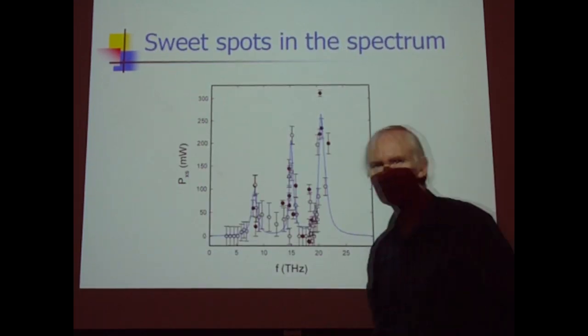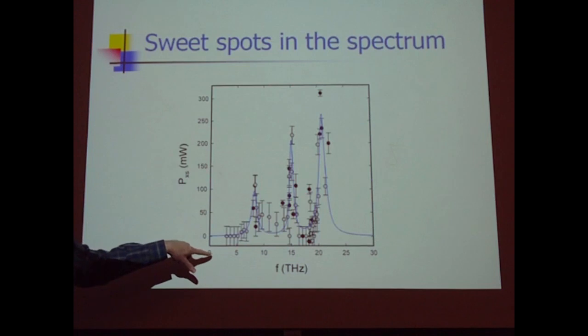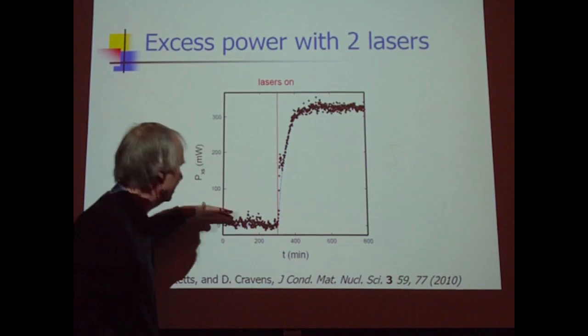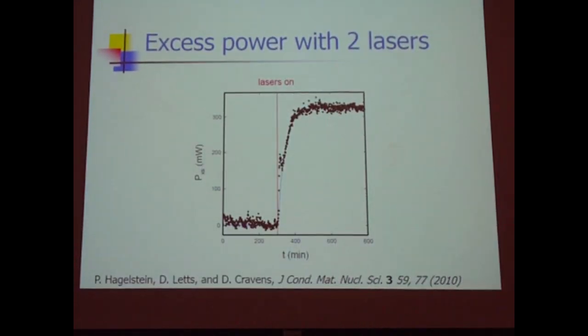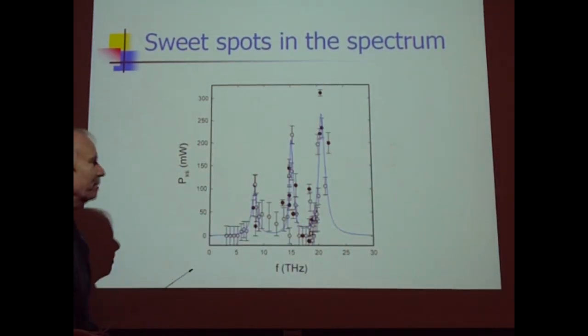Dennis did a very large number of measurements over 2 years, and his system was pretty stable. He's able to plot the results of measurements at different difference frequencies. This is excess power. To figure out the excess power, we take this value and try to figure out this value. We do that for a very large number of experiments, and from that we construct what looks like a spectrum.